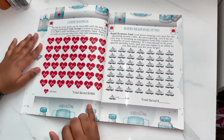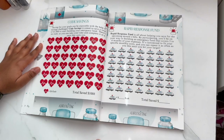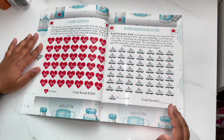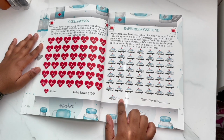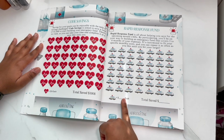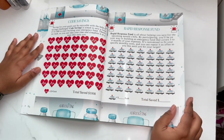So for code savings, you're going to save a total of $1,008, and each icon is going to be $24 each. Rapid response fund is all about helping you get to those 3 to 6 months worth of expenses. So each emergency vehicle that's like skating away, you are going to put how much each of these are worth after you calculate how much it's going to be for you to have 1 month's worth of expenses. And what you're going to do is just do this icon for 1 month, and then you're going to repeat this several times until you get to 3 to 6 months worth of expenses.